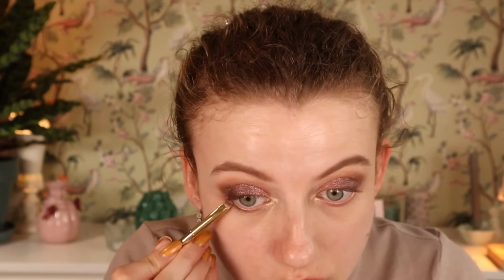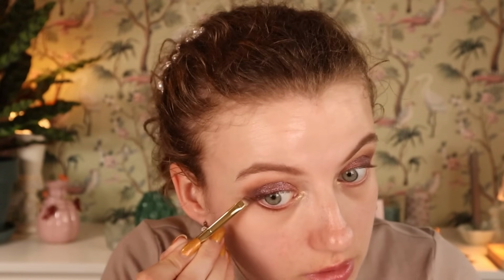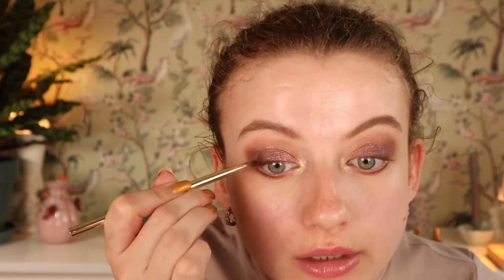Right, for the lower lash line, let's do this shade. Yes, this shade over here, the brown one. You know what? We're gonna use the eyeshadow brush. I never actually used such a precise brush for the lower lash line, but I don't know, it could come in handy for that. Not that I don't have any brushes like this. I'm also gonna do a liner with that color on the top.